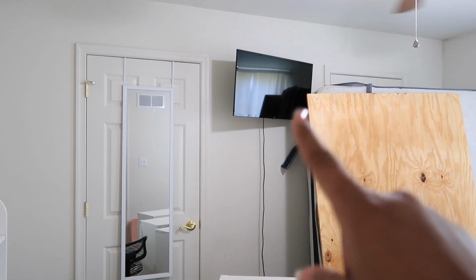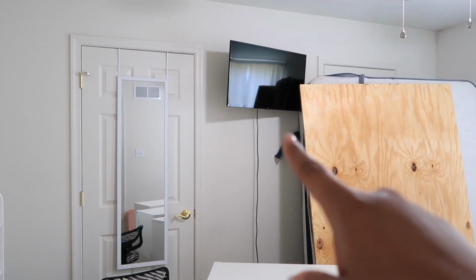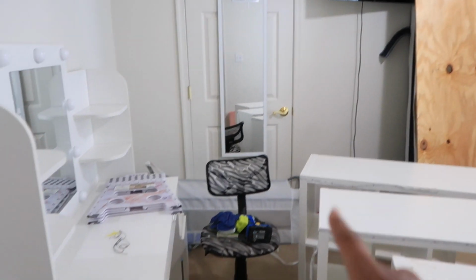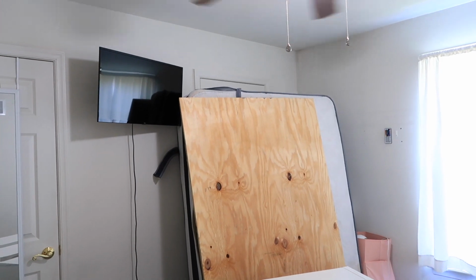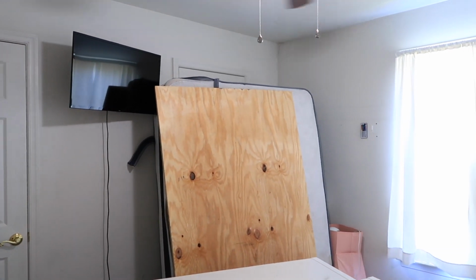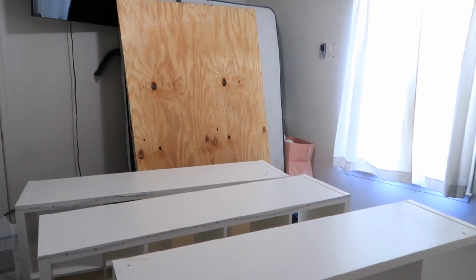I asked her, did she want it? She said Kennedy could have it, but we ordered Kennedy a TV that we need to pick up, by the way. But yeah, this is the room. If not, that TV will stay there. And that is what it is.